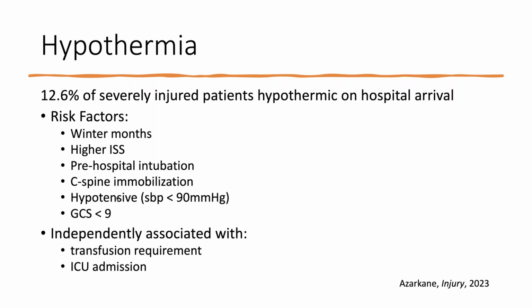And then obviously blood pressure. Patients that are not maintaining good blood pressure are the ones that are having end organ dysfunction, thermoregulatory dysfunction, those sorts of things. Those are really the sickest patients. And patients that are hypothermic on arrival tend to require more blood transfusions because they have that functional coagulopathy, so even if they have platelets and clotting factors, they're not working at peak performance because of the cold, and they're at higher risk for ICU admission.